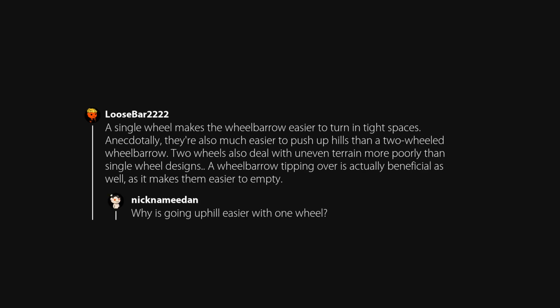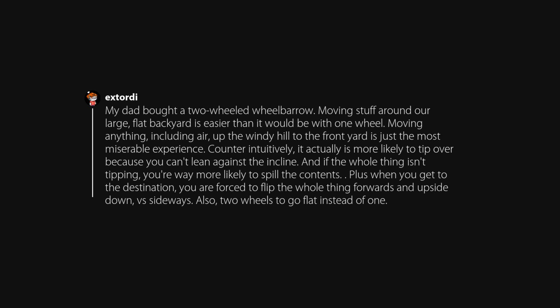Why is going uphill easier with one wheel? My dad bought a two-wheeled wheelbarrow. Moving stuff around our large, flat backyard is easier than it would be with one wheel. Moving anything, including air, up the windy hill to the front yard is just the most miserable experience.